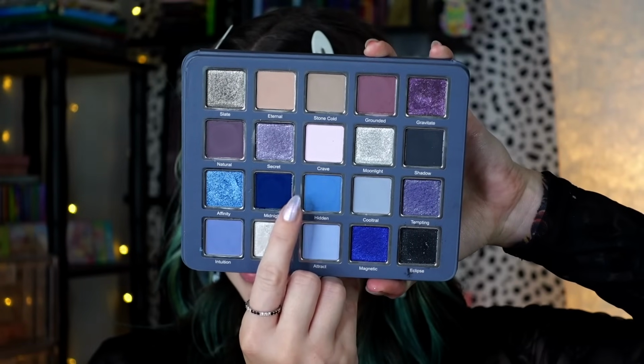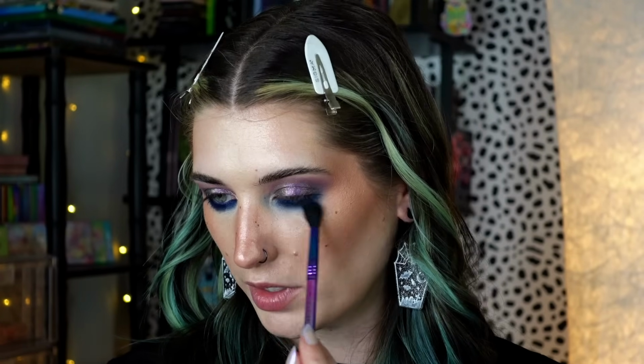I'm going to take the shade Hidden now. I'm going to use this E45 Max brush from Sigma, and I'm just going to start going to town on this lower lash line. I'm just taking little bits at a time. I'm going to wipe my brush off periodically so it doesn't get too flooded with dark blue, and I will just keep adding more and slowly blending and blurring that lower lash line out until I'm satisfied with it. And it's already blending really, really nicely. I'm really liking that. Really liking this vibe. I like this contrast. I like how heavy it is.